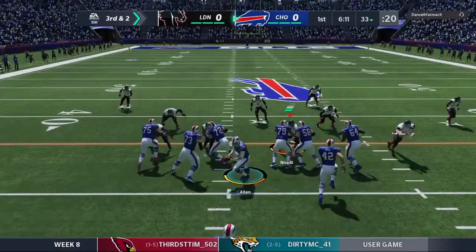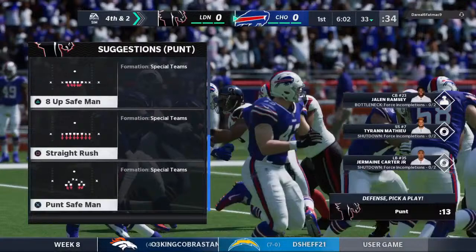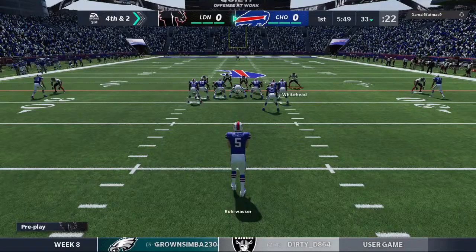On third down, it's Jennings. And he won't be close to a first down as he runs into a wall right around the line of scrimmage. No gain on the play there. A nice job defensively. And it likely forces a punt situation on fourth. The Bills send the punt. And look here, it's a fake.